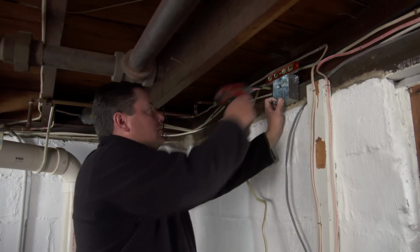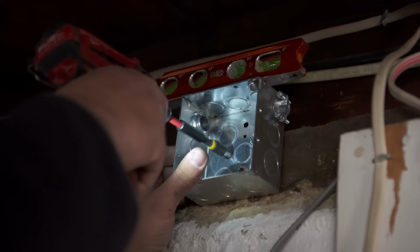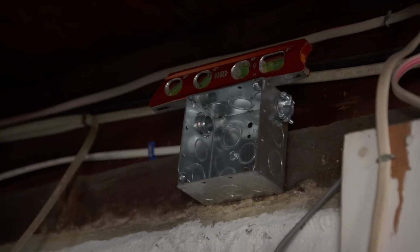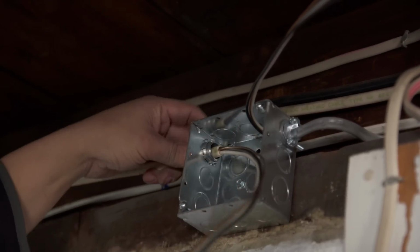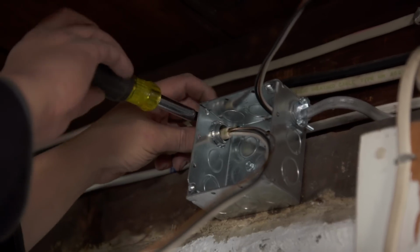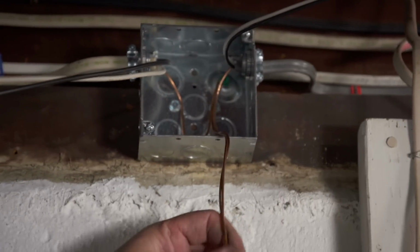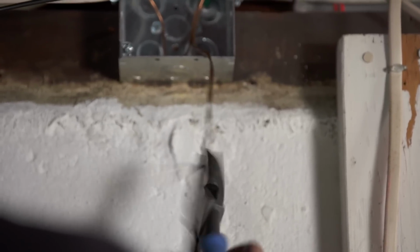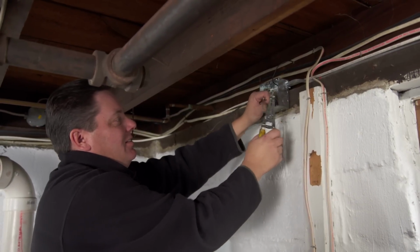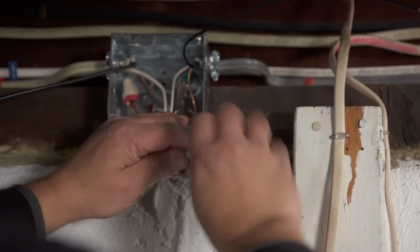First thing I'm going to do is take the existing circuit, pull that wire up to a new junction box we're installing on the ceiling. Then I'll take the wire that we just ran outside and bring that into the junction box as well. We'll then wire nut the conductors together and cover this box up.